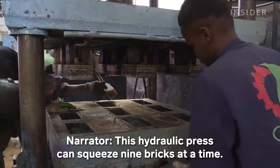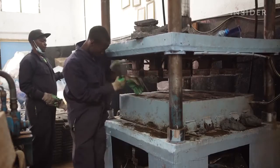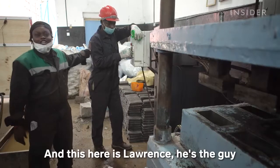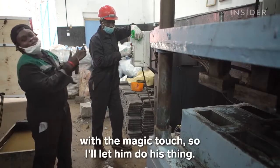This hydraulic press can squeeze 9 bricks at a time. Ideally speaking, it's like baking cookies. And this here is Lawrence. He's the guy with the magic touch, so I'll let him do his thing.